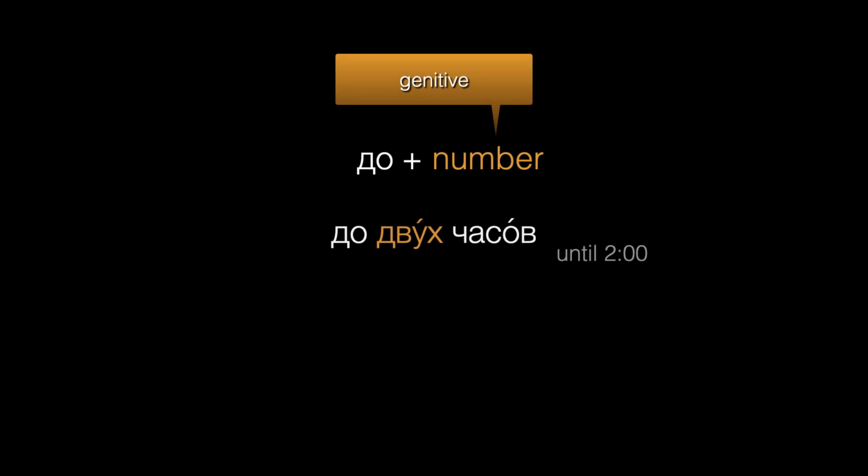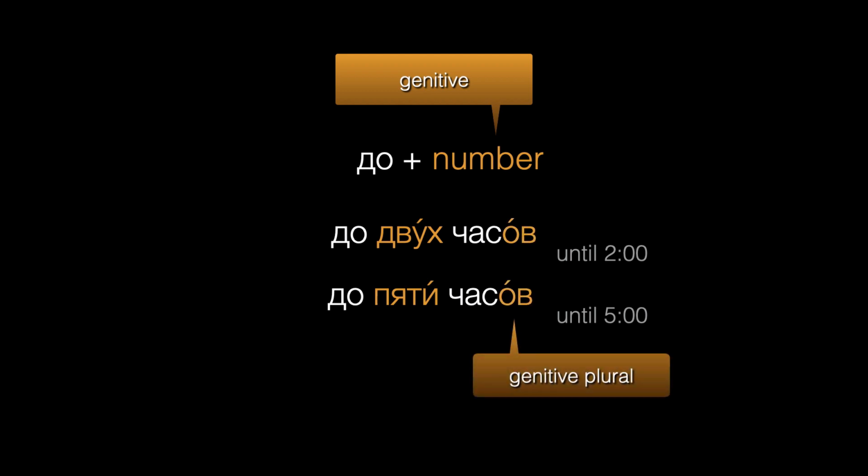For example, до 2 часов. До 5 часов. After до, we're using the genitive case forms of два and пять, двух and пяти. And notice how the noun is plural in the same case as the number. So we say часов, genitive plural of час, no matter what the number is, as long as it's in the genitive.